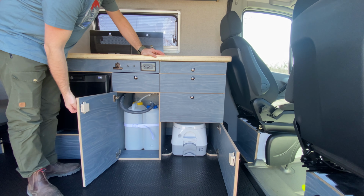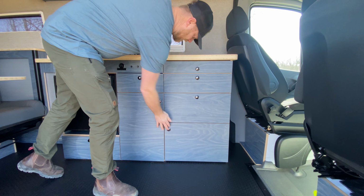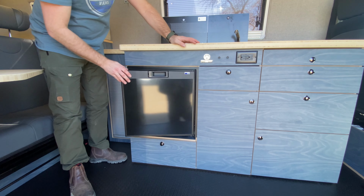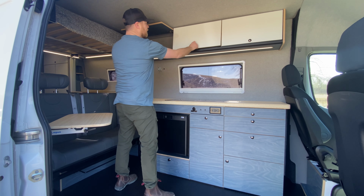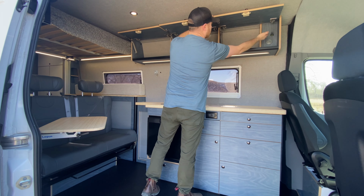Here we have a simple Comet water system that's easy to fill and empty. Here's the trusty Norcold NR751 refrigerator. Above the galley is the pantry space for groceries along with your electrical on-off switches.